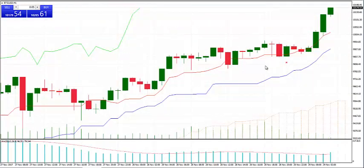Yeah, there we go. So you'll notice these lows, and it just keeps, it'll take out a new high, a relatively new high, and then keep moving. So it's a decent trend. It's not going to stop anytime soon.